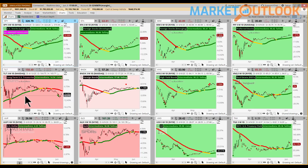And they are represented by long-term U.S. Treasuries, or TLT, the U.S. dollar, or UUP, and gold, GLD. I don't necessarily like to see that one. I was hoping that gold was going to have a little bit more of a move. Now, it did give me a little glimmer of hope today. Gold was up about 1% today, and some of those gold stocks were moving to the upside.